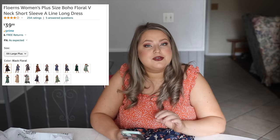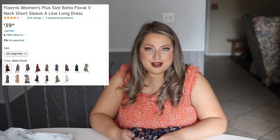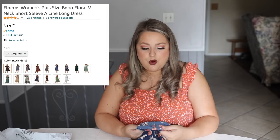Tons of more styles, prints, colors. This one goes up to a size 5 extra large. Once again, I am wearing the extra extra large. And I paid $39.99 for this one. Quality is really thin, but perfect for those days where it's a little hot still and you don't want anything too thick.